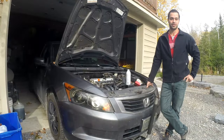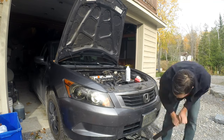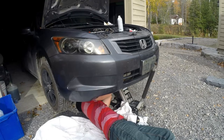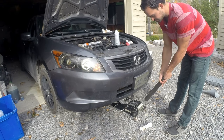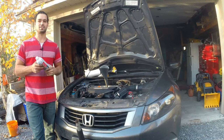Okay, with the Amsoil test done, time to jack up the car, drain the oil, change it, and then get started with the Seafoam. Moving right into the test of the Seafoam product.